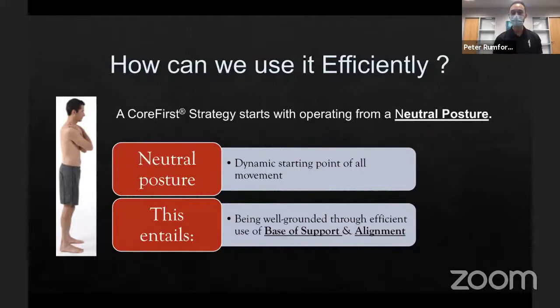So if you're going to the gym and you're not training with good form, that's probably going to carry over to your life, to how you pick something up from the ground. If you're not deadlifting with appropriate core first strategy, then we can't expect to bend down and pick something up with a good core first strategy at home, right? And that's how people get injured.